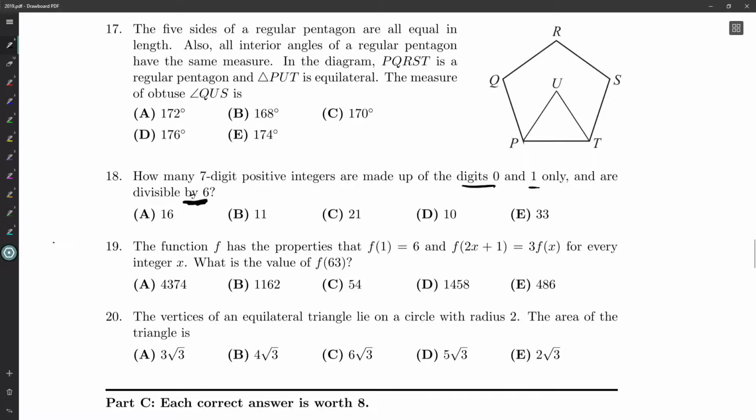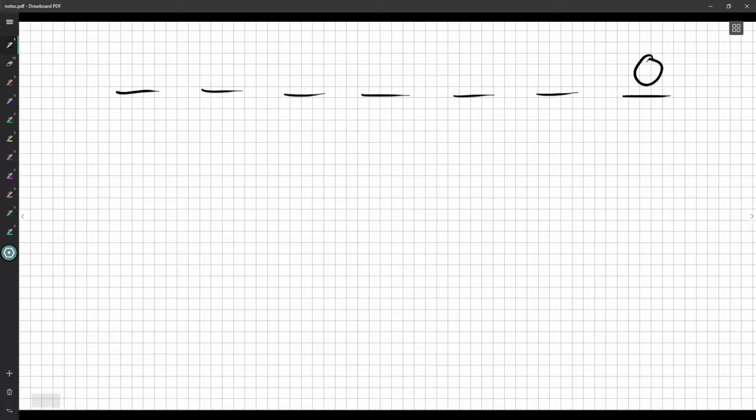So, okay, how do you tell if something's divisible by 2? Well, it's got to be an even number, so it's got to end in 0, 2, 4, 6, or 8. Well, I'm not allowed to use 2, 4, 6, or 8, only ones and zeros. So automatically, if I'm imagining a 7-digit number, 1, 2, 3, 4, 5, 6, 7, it's got to end in a 0, otherwise it's not even, it's not divisible by 2, and so can't be divisible by 6. Great. Oh, by the way, you also have to have a 1 at the start, as I was saying. You can't start with a 0. Doesn't count.